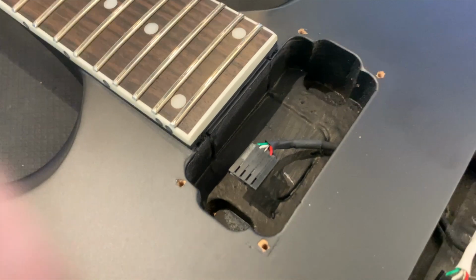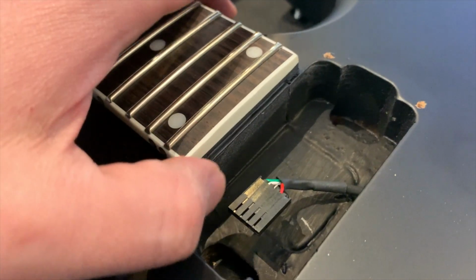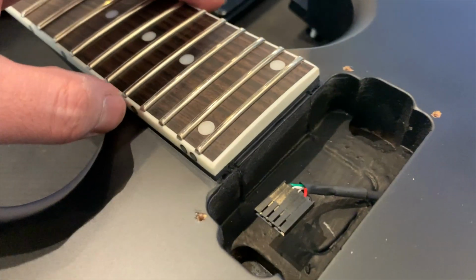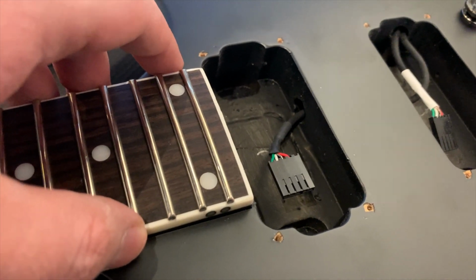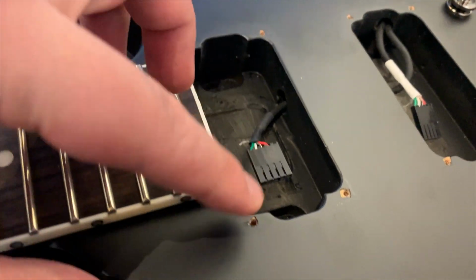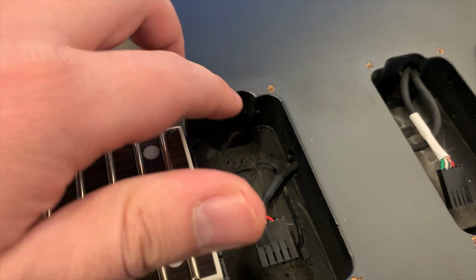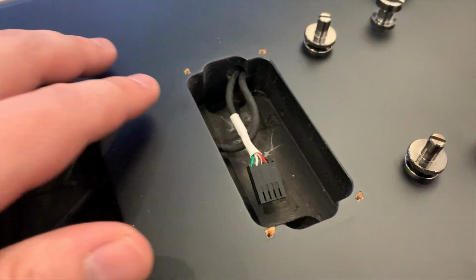We have shielding paint over here, and you can see the neck joint, set neck construction. It's painted over. You can see where the routing for the pickup goes. And of course, after I removed the pickup rings, I noticed the fragile finish. Same with the Arctic Metal series. Be careful with that. Even though it's under the pickup ring, it chips easily.